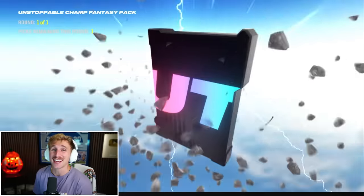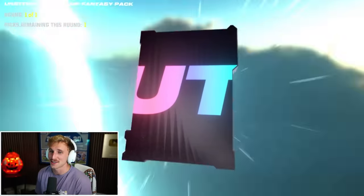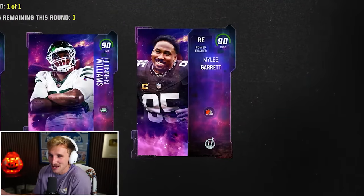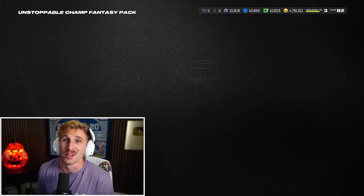All right, here's the fantasy round. These are the champions. I would love Myles Garrett. Once again, this is not the pack and play squad. So actually, it doesn't really matter what I get here. I'm just going to sell these no matter what. And I got Myles Garrett anyway. Let's go. Unless you're guaranteed him. What do I know, bro? But that Myles Garrett is nasty.